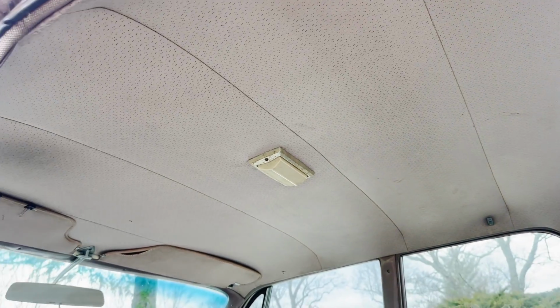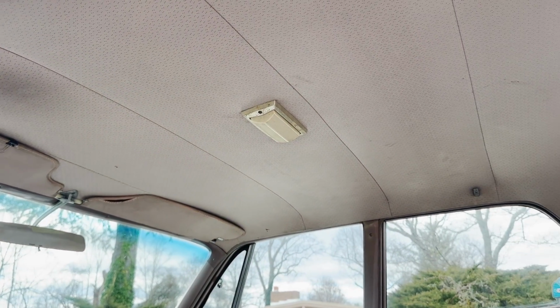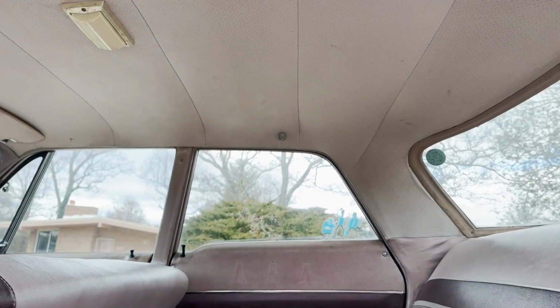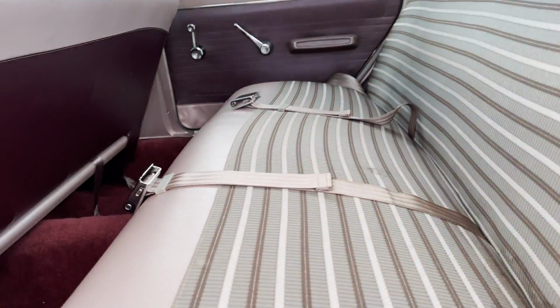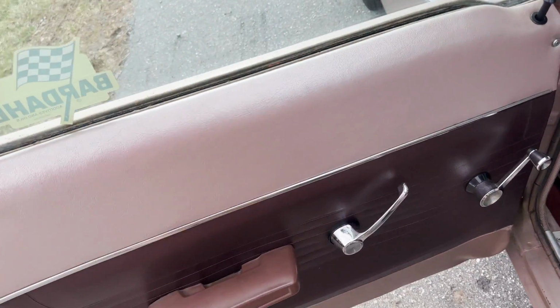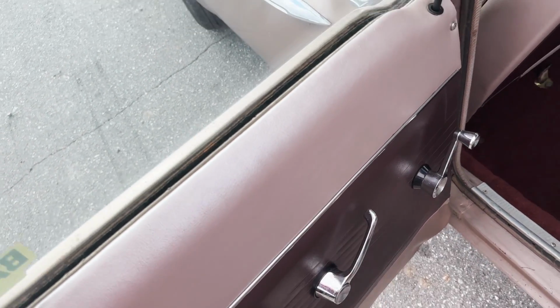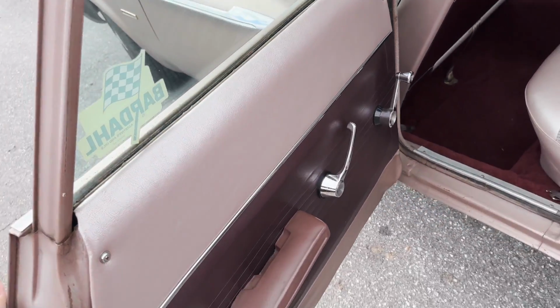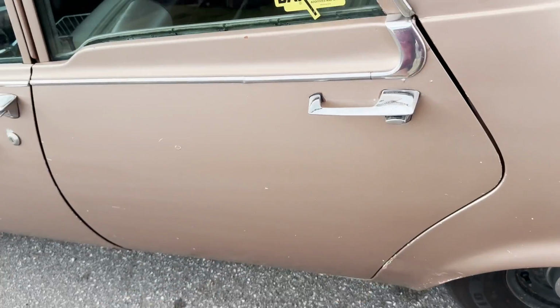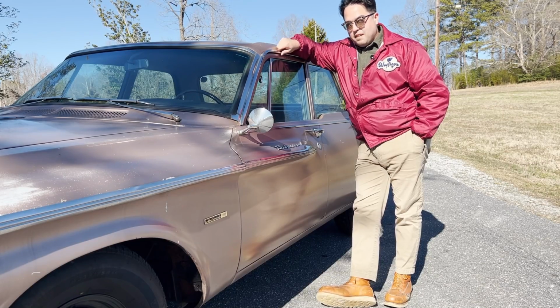See the headliner in pretty decent shape. For the most part, this car is original. And of course, crank windows, and that's how you open the door. Rear doors have plunger top locks as well. Next thing we need to do, take this thing for a test drive.